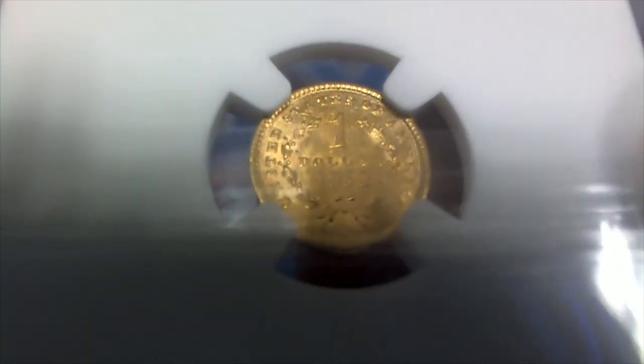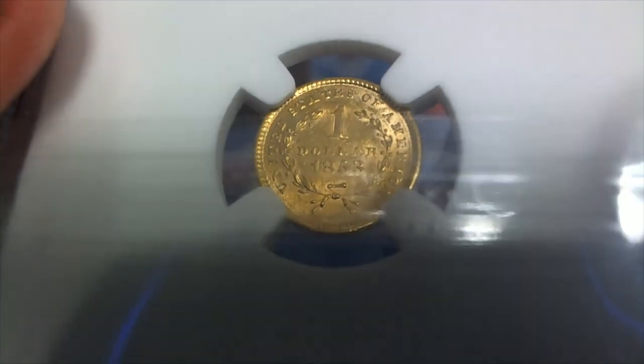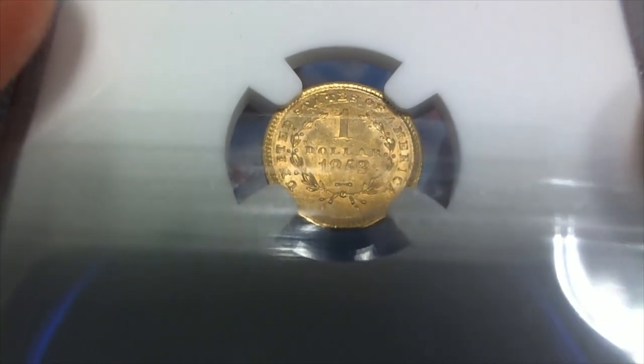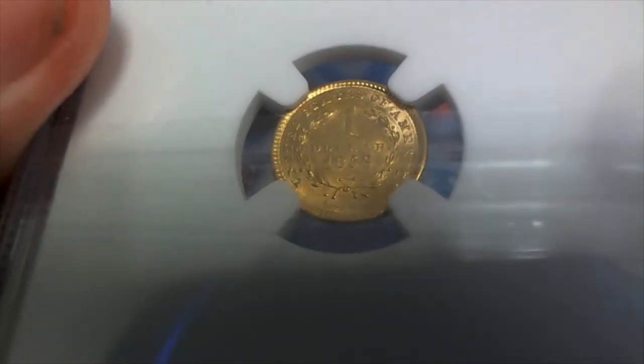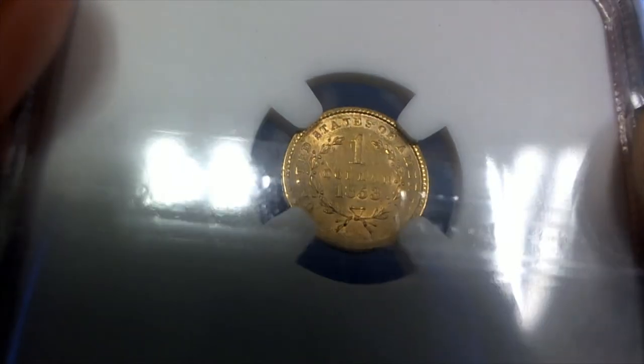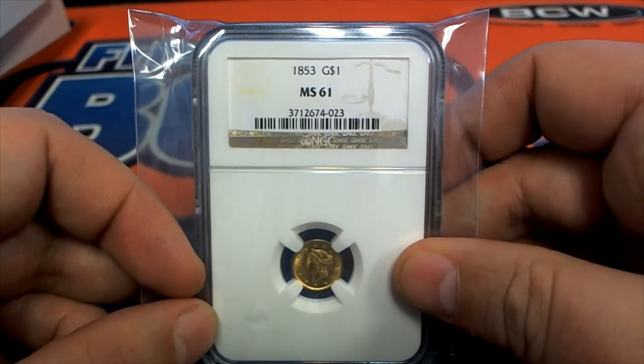Look at this. Oh my gosh. Let's get that focus in there and you can see some of the fine detail. It looks like it's a dollar. Does it say? Yeah, it says $1. United States of America, $1 coin. Gold, my friend. Oh, that is really awesome. Wow, Scott, you got a nice hit right there.